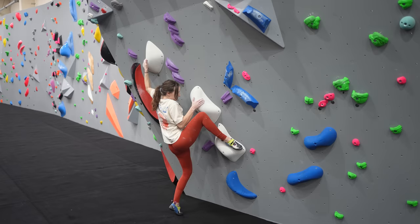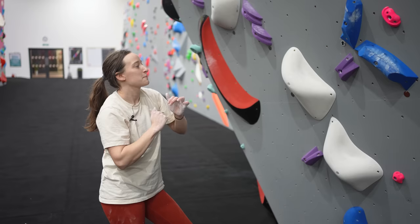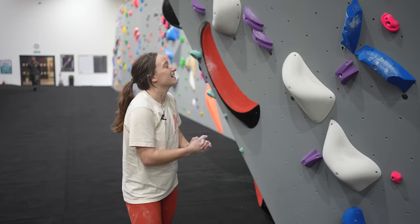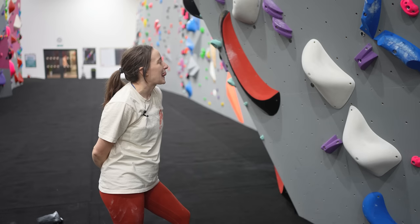Go on. I'm not too sure what I need to change. I think the heel felt quite restrictive, possibly. I got to the end of the heel and felt like I was kind of stuck. So I'm toying with the idea of placing a toe and pushing this way and trying to go up, but I don't know. I'm not sure which option is the best option.